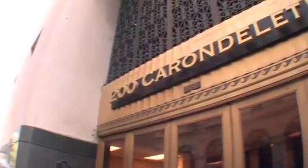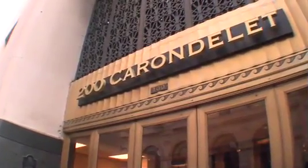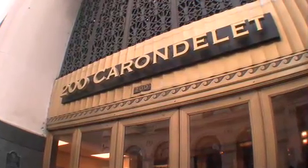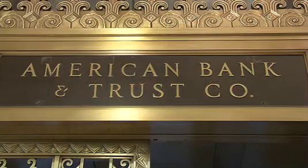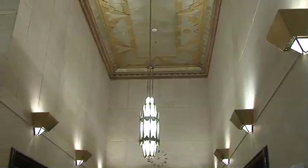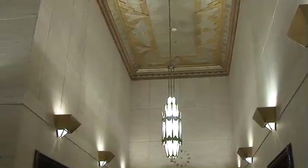The historic restoration efforts at 200 Carondelet centered around the 9,800 square foot ground floor and mezzanine banking hall. Once a center for finance, these areas will see a return to their days of commerce with restored space made available for restaurants, retail, and yes, banking.